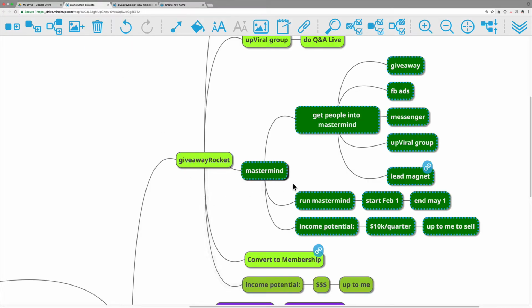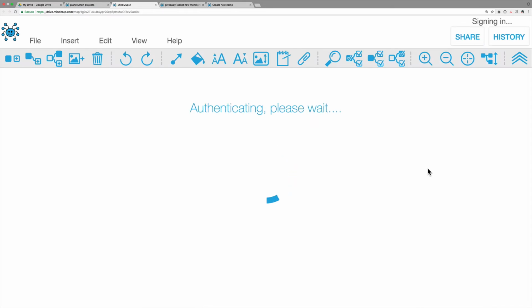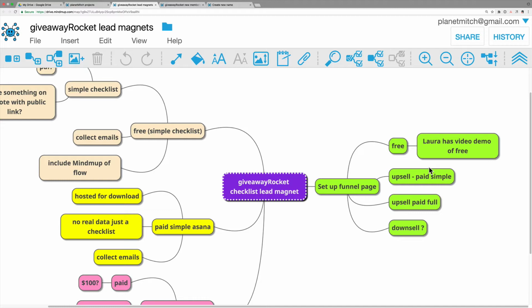I have been doing that inside of projects, for example, where I've actually created an entire mind map of this process. So if I click that, it would open that particular mind map and navigate to that so that I could work on that particular project.